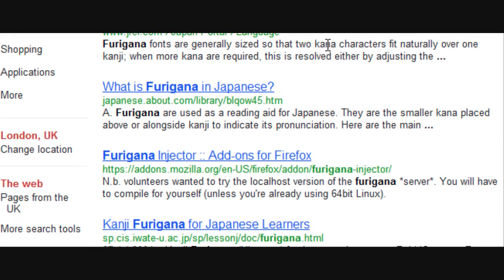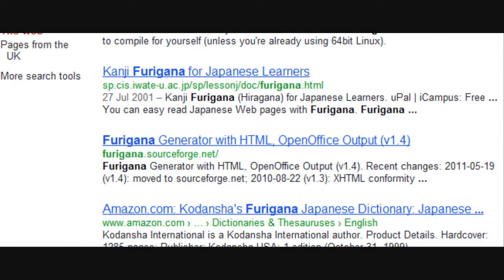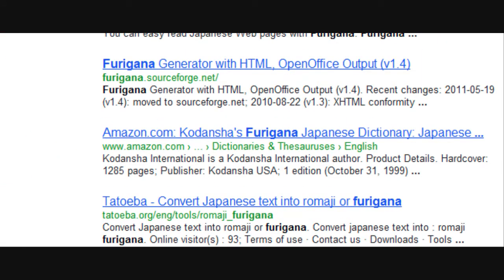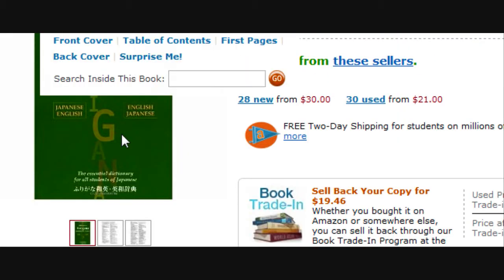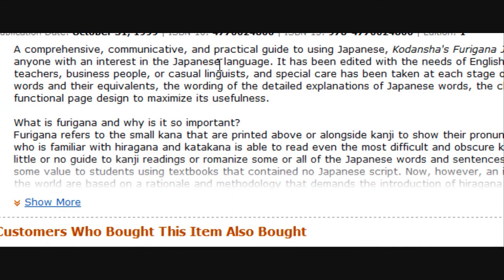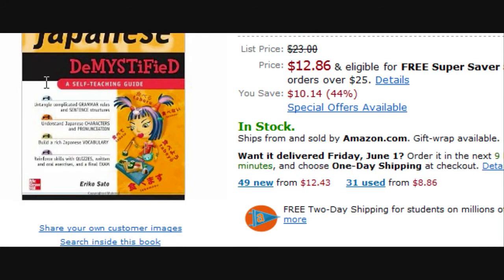Furigana. Japanese reading aid, yes, I know that. Ooh. Furigana Japanese dictionary. I might have this one. I don't know. I have a Kodansha dictionary. I don't think it's a furigana one. That's one of the books I want to get. I don't have this book.